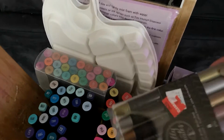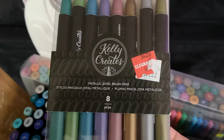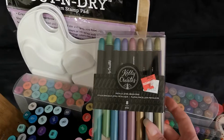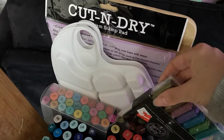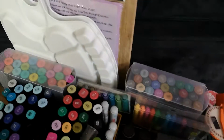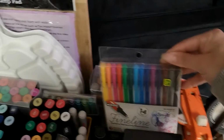I bought these Kelly Creates metallic brush pens. I went to Hobby Lobby once in my life, and I purchased these there. Another product that I'm not crazy about, but I wanted to try them. So I did. Then I have just some fineliner pens from the dollar store.